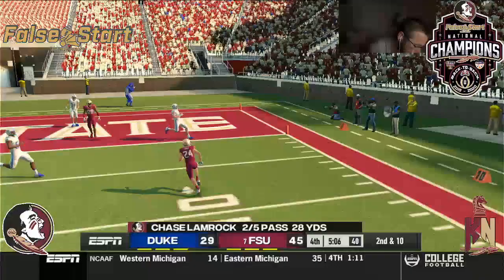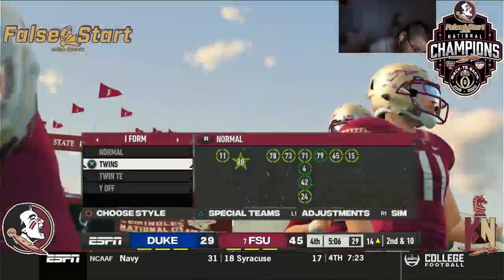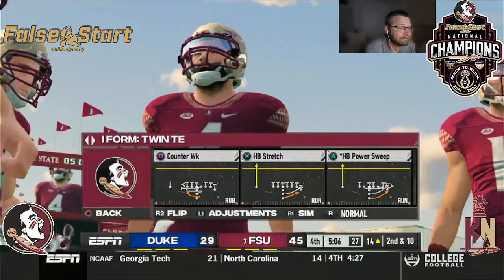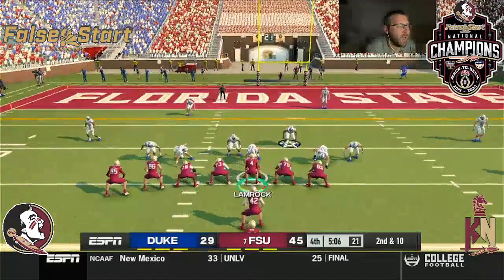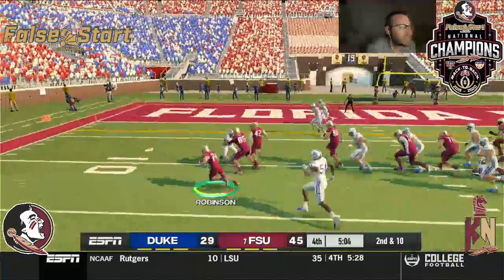Throws out to the running back, no good. Robinson was the intended receiver on the play. That makes it 2nd and 10. From the 14-yard line. Second down. With that deep dig. Oh, you can't get the short.